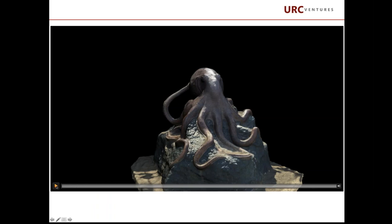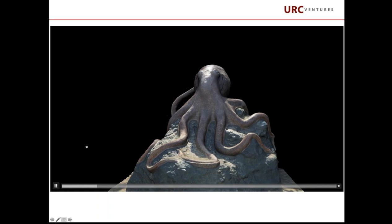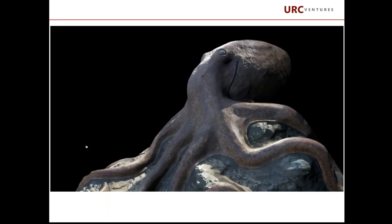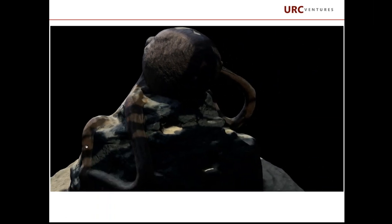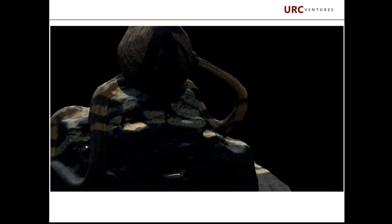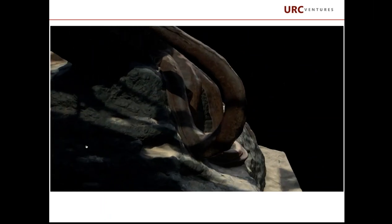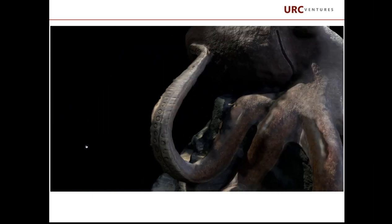Let's see if we can get this going here. So these always make great demos. They make great examples for 3D printers and showing what's possible going out and reconstructing cultural heritage, articles of interest, or small objects.